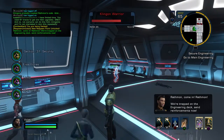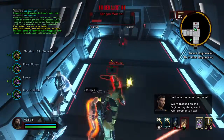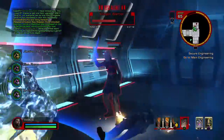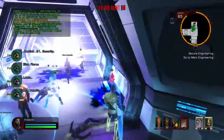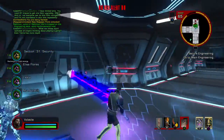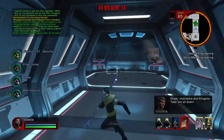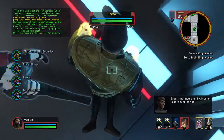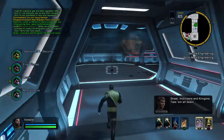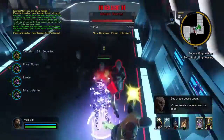Rathman! Come in, Rathman! We're trapped on the engineering deck! Send reinforcements, now! Great. Mutineers and Klingons! Take them all down! Get these doors open! The Mark wants these cowards dead!